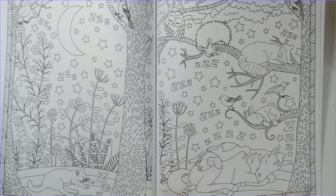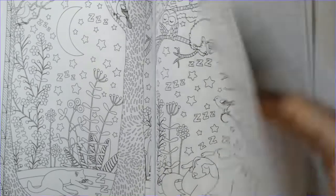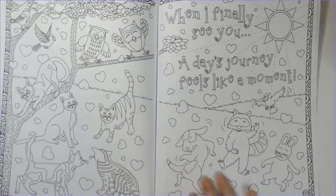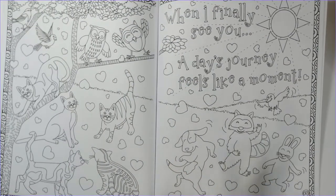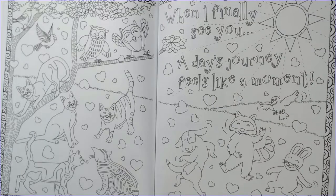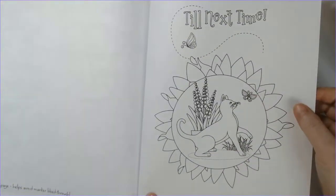Aw, they're all taking naps. That one's cute. And then this one's got a quote. It looks like we're all having a dance party. "When I finally see you, a day's journey feels like a moment." It's very cute. And then, until next time.